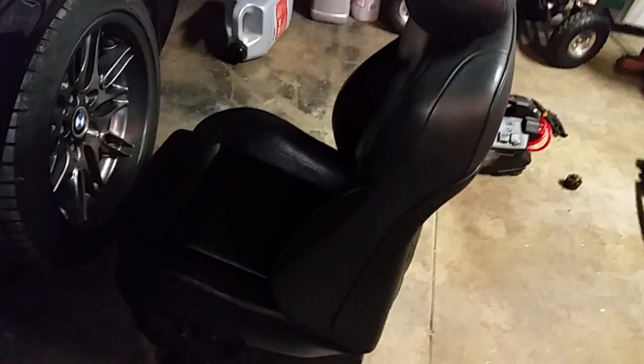So I decided to remove the seat and see what might have caused the smoke that I thought I saw come from under the seat. So I removed my driver's side seat, and I pulled up the carpets and was poking around. There's some wiring mess here, and this is pretty ugly in here.